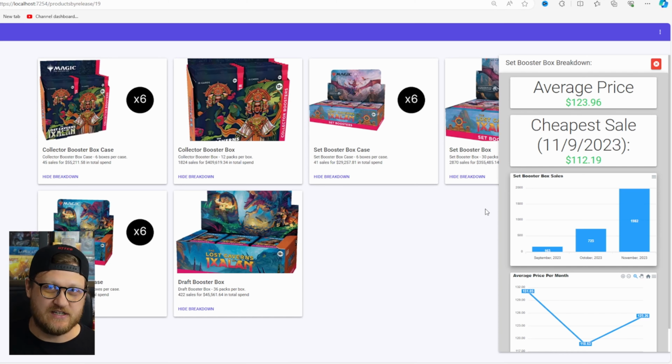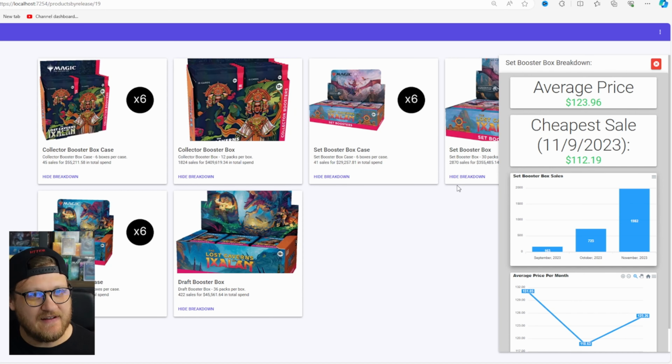We'll look at an example where it does very heavily right after this. But this just goes to show that even with the price increase and a box that costs more than what we are used to paying, hey, we talked about that a year ago, let's look back at last year. For set boxes, it was often we were paying $105, $110 because the set was not doing great. It was tanking in value, and we were buying these boxes at an extremely cheap premium. Well, Lost Caverns of Ixalan represents the antithesis of that argument.